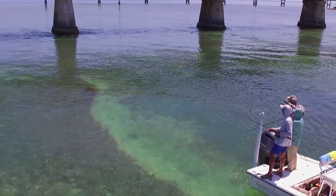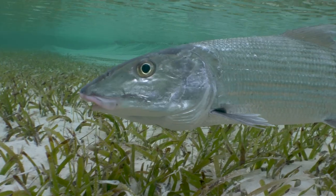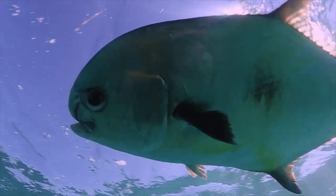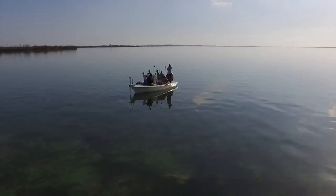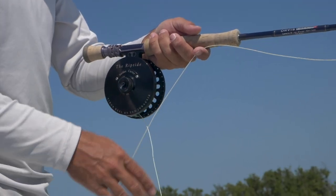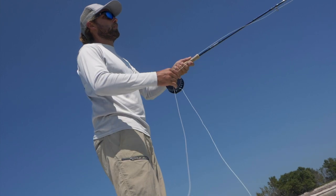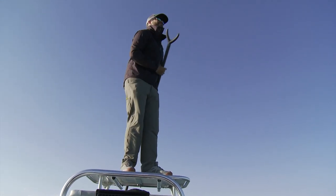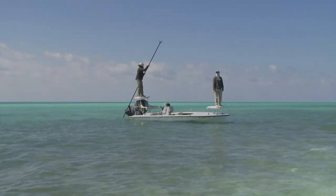These are the flats, a place where recreational anglers pursue the legendary bonefish, tarpon, and permit. There's no other place I'd rather be fly fishing than on the flats. Flats fishing is just a very romanticized, dramatic thing. It's just the allure and pulling around these flats and trying to find a fish.